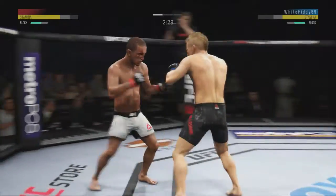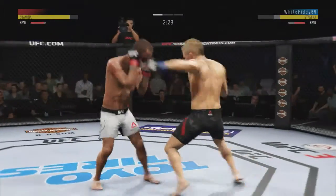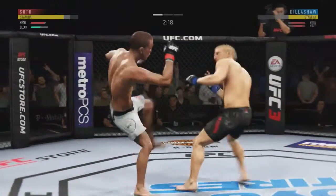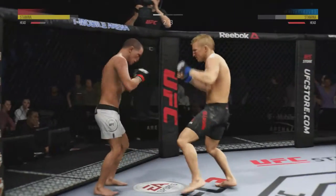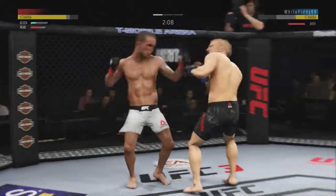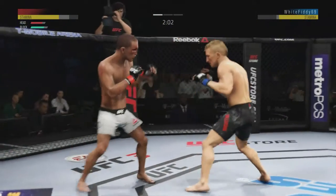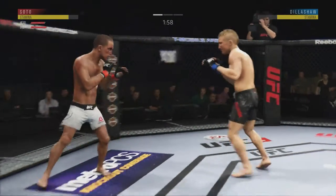He'd be wise to get those hands up, Joe. How about that chin? Good defense there. Kick to the body by Soto. That one hurt. Clean with the right hook. Dillashaw with a kick there to the body.